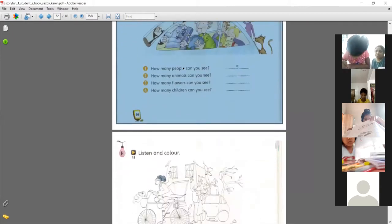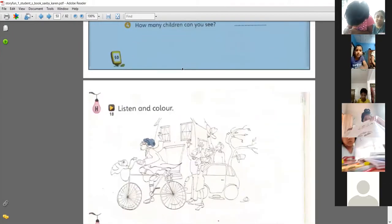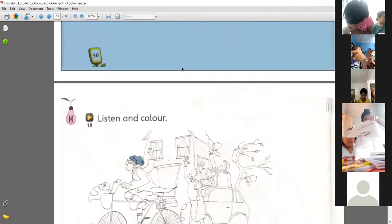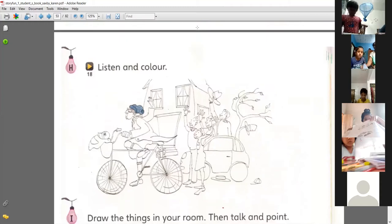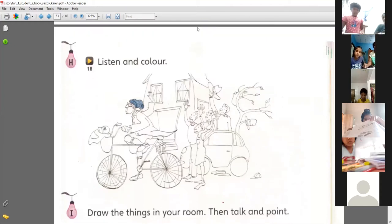Okay, next one is a listening. So you should listen and color. So take your color pencils in your hand. You want to take the color pencils. And we are going to color this. First, you want to listen, then you want to color.